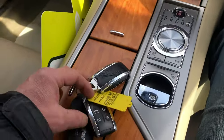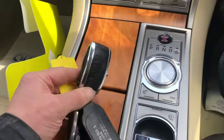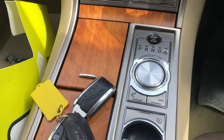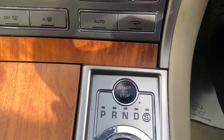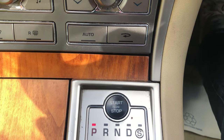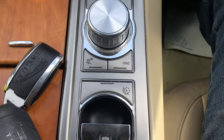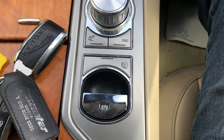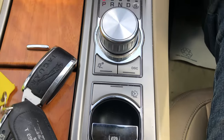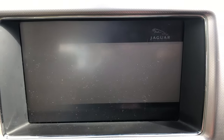We have two keys, both remote, to start this beast. They've just got to be in the car, foot on the brake, press the button, and there she goes. There's the automatic gearbox, your handbrake, and I hope you can see this coming up. There you are, Jaguar.